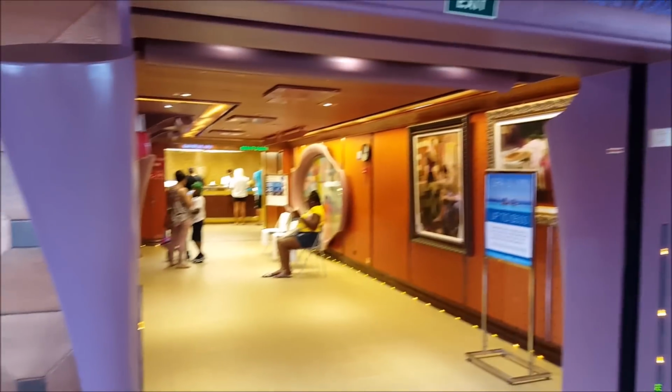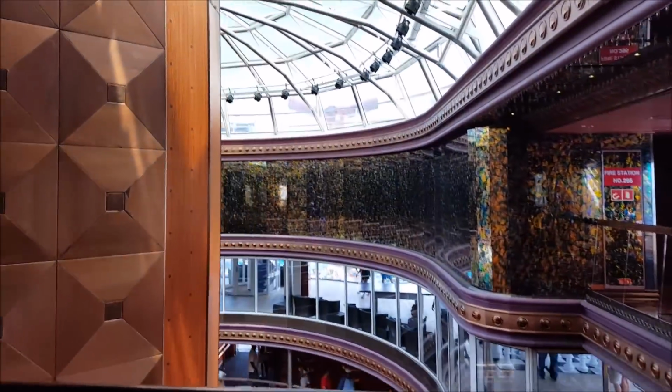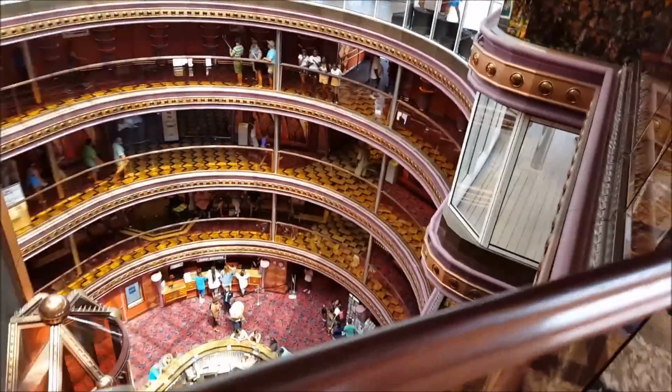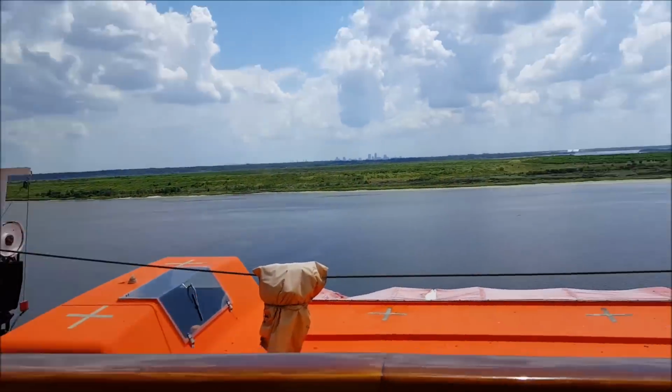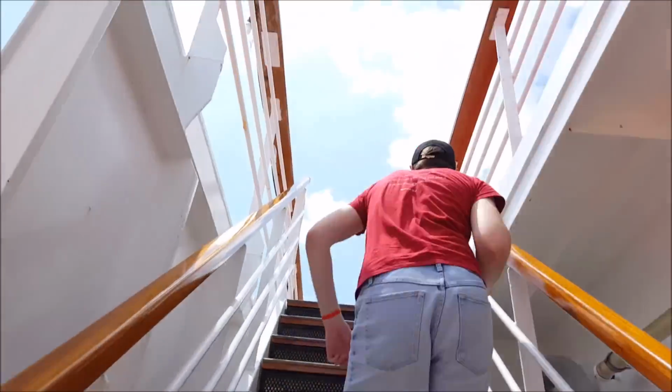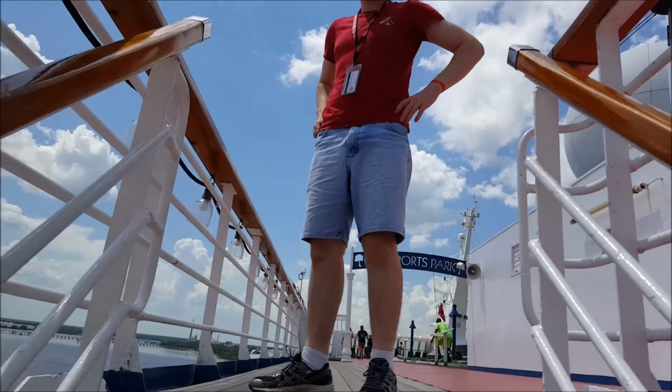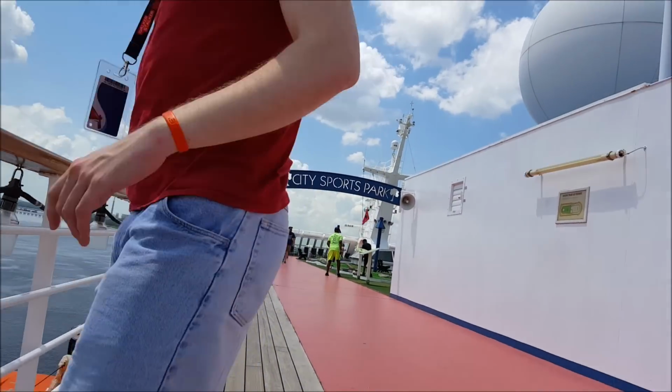Yep, they have a beauty salon and spa and a workout area through that way as well. And now let's head up to the top deck, deck 14. Yes, I know we're on deck 12, but now we're heading to deck 14, the top of the ship. City Sports Park.